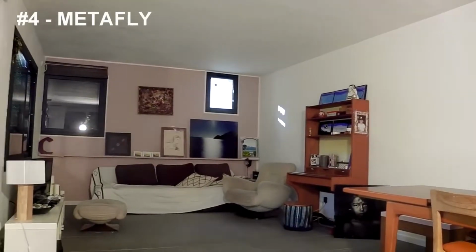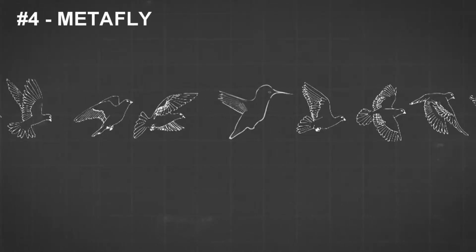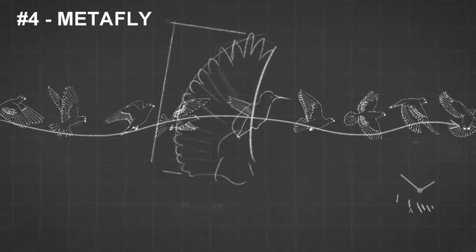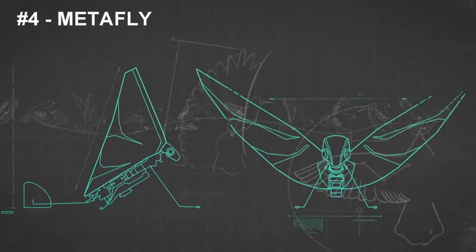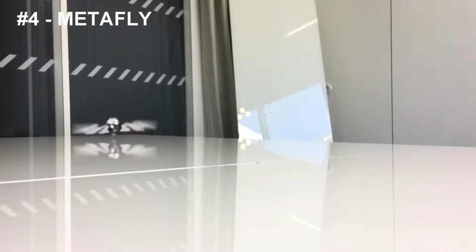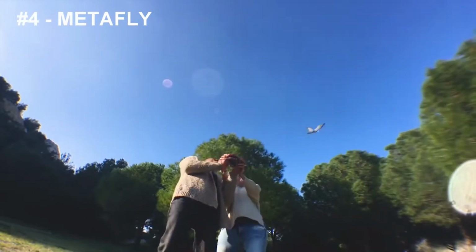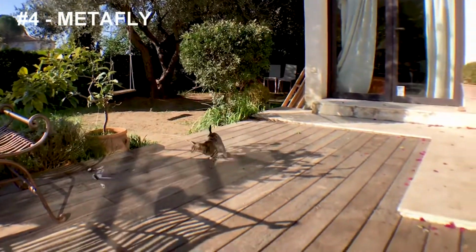You know how a bird flies into your house and can navigate around everything without hitting anything? MetaFly can do that, because it mimics the natural movement of the bird with its synthetic wings. See what we did there? That's science explaining awesomeness. MetaFly flies just like in nature. It can take turns, fly slow or fast, and can maneuver around anything. It can also glide and be controlled to glide left and right.